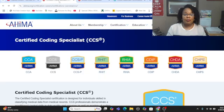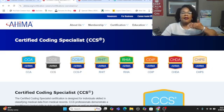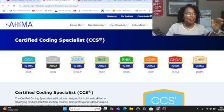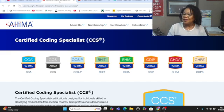So, to maintain, not just test, but then to maintain your CCS credential, you will need to complete all of the recertification requirements over a 2-year certification period. So every 2 years, you're up to turn in your CEUs and pay the recertification fee. And remember, now with AHIMA, there's a recertification fee and there's a membership fee, 2 separate fees. They used to be included under one, but now you pay 2 separate fees.